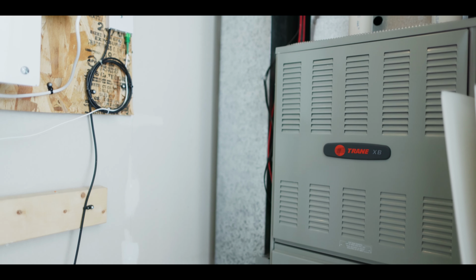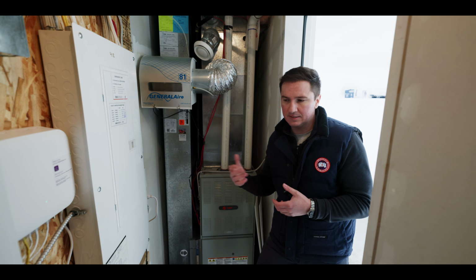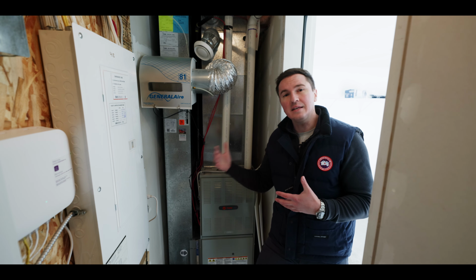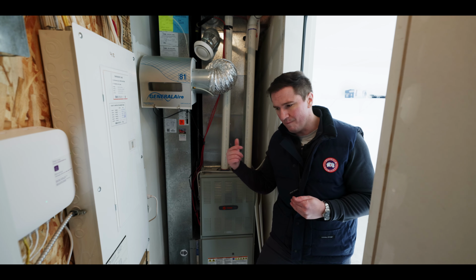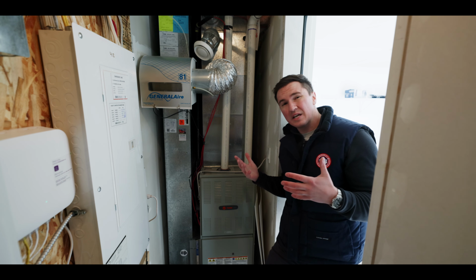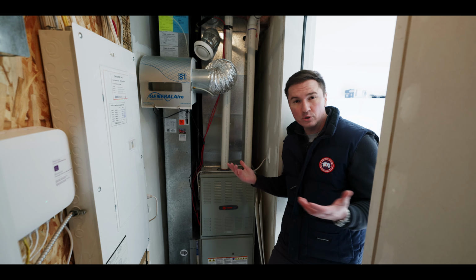This furnace is almost 10 years old, so we hopefully have another 5 to 8 years left in its life with regular maintenance. But if we were to get a service tech out and they were to say that a heat exchanger were cracked, that's it. We have to replace that furnace because now we're leaking carbon monoxide into the home. So the cost to replace a furnace this size for a townhome is typically going to be around that $5,500 to $6,500 range, depending on the brand and who's installing it.